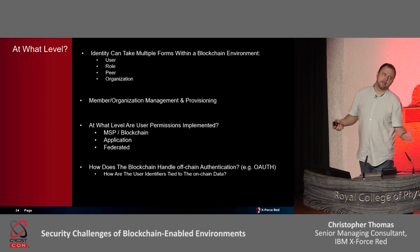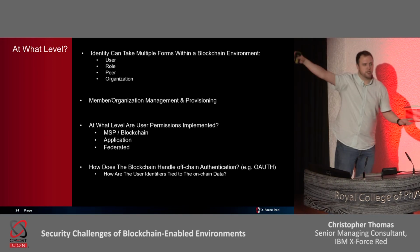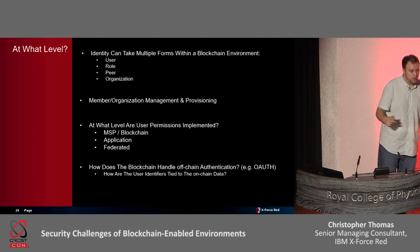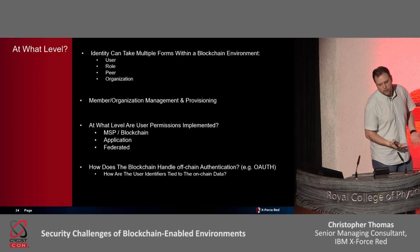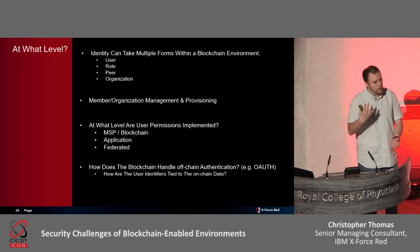What happens if you try to have a hybrid? Essentially, at the blockchain layer, you implement groups, and then at the application layer, you implement more granular controls and associate those accounts with groups. So in which case you have some limited control. But again, it all depends on your risk profile. It's not one solution fits all, and this is where the insecurities come in. So this is where you need to investigate.